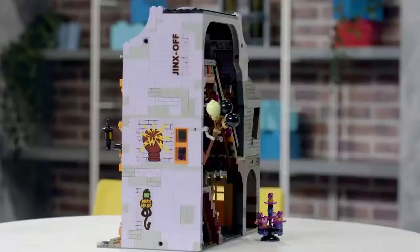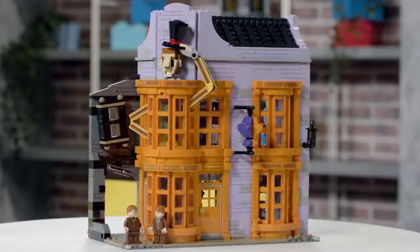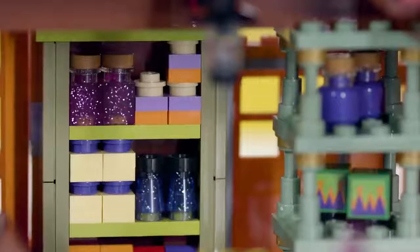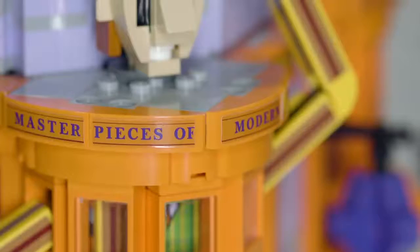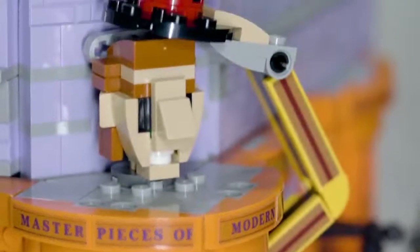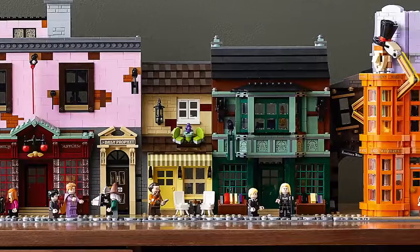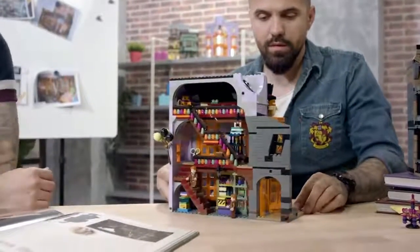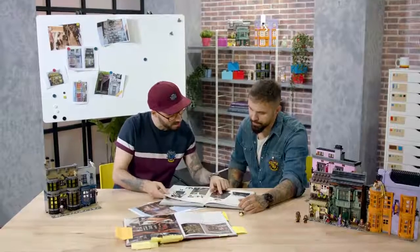So finally in the fourth module we have Weasleys' Wizard Wheezes, which is the shop of the twins, and it's a shop that is actually established much later compared to movie 1 and 2. It's so iconic of this street and it's so important and colorful that we thought it would be a shame not to include it in this model. We really had to cherry pick hard to find the perfect lineup for the model and capture the specific scenes that actually happen on the location.